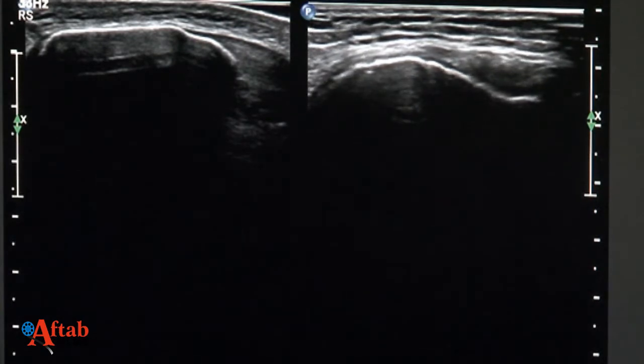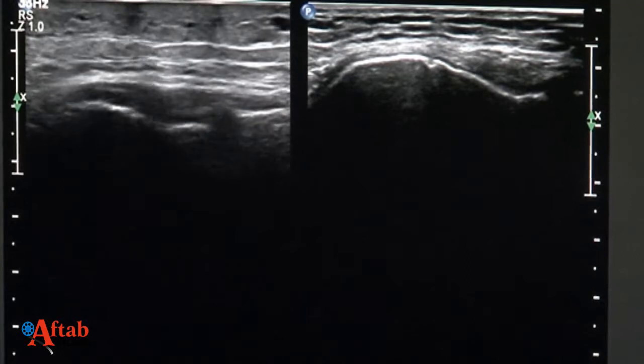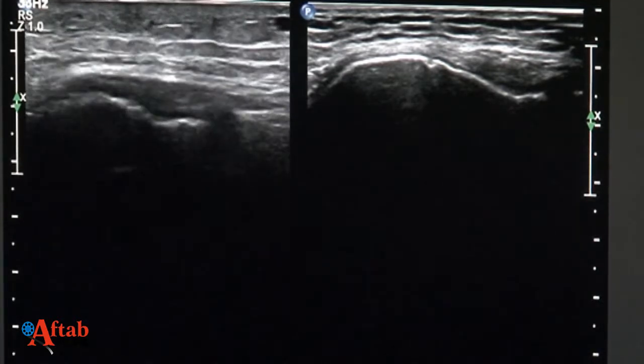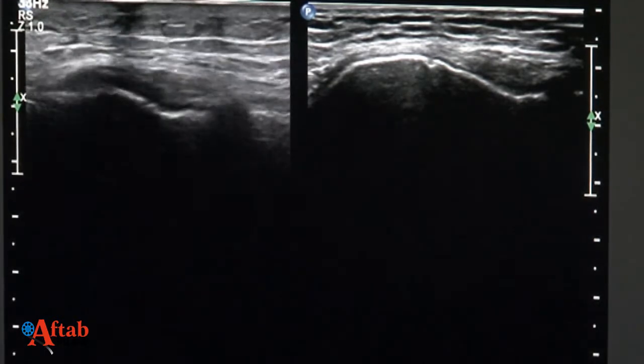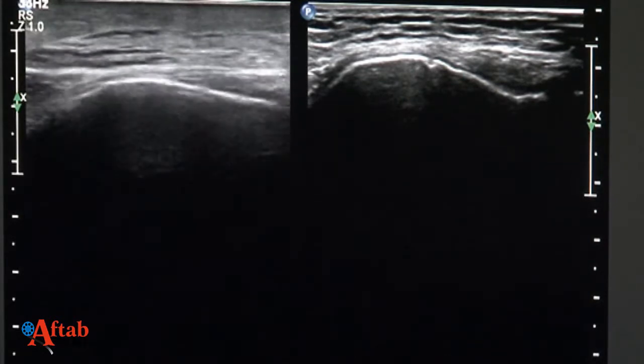But if I come to the affected side, I'm going to freeze this for you, and I'm going to go again to the other side and unfreeze, you can appreciate there's a lot of edema. So the entire subcutaneous tissue planes have got blurred. There is a depth that has come, and I can also feel that this is a prepatellar bursa.